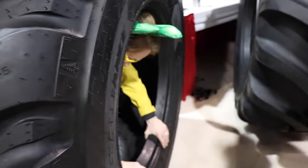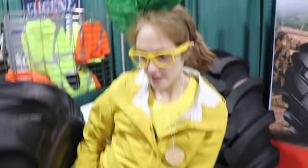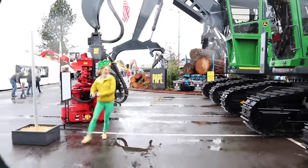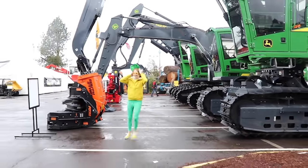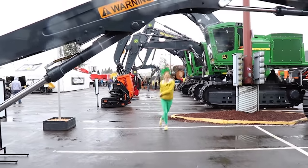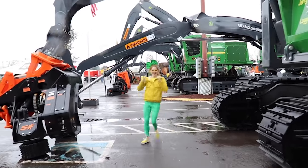Semi-trucks, they're moving fast. Semi-trucks using diesel and not gas. On a long, long drive. I get so excited when that semi-truck arrives. Semi-trucks, semi-semi-semi-semi-trucks.